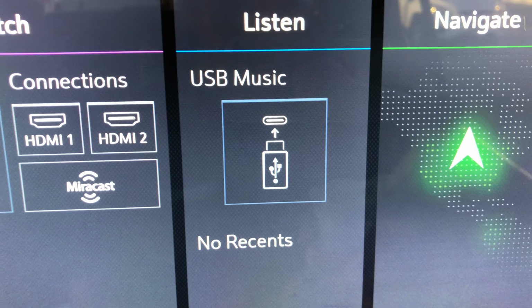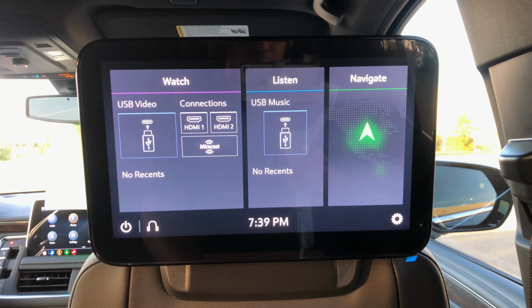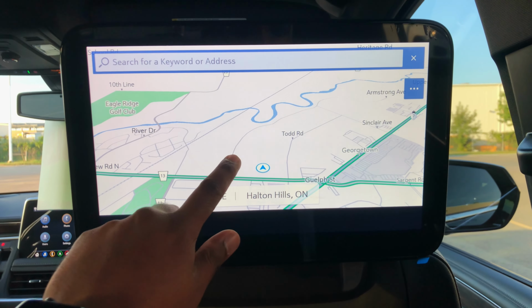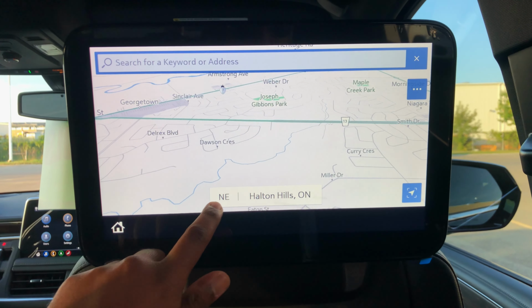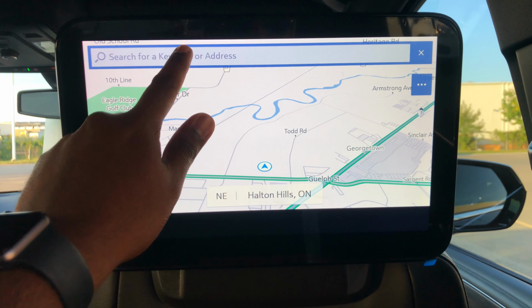You just hook up a thumb drive or hard drive and you can listen to your music via the headphones or the stereo system. Now moving on to the Navigation tab. This allows for the rear seat occupants to see exactly where they're headed and how long it's going to take to get there, which should eliminate any more "are we there yet" from the kids in the back.